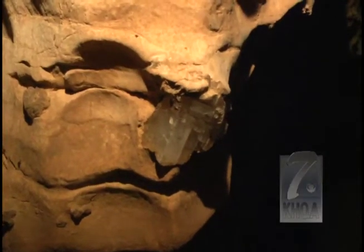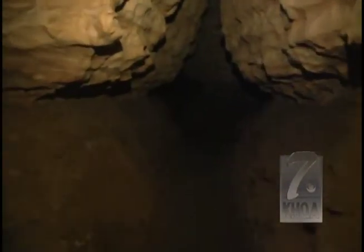But there are bats. The bats come out of nowhere. They won't hurt you though because they're not there for you. They're there for the bugs like cave crickets and cave flies that you'll see on the tour. And you can just about bet you'll see at least one bat during your tour.